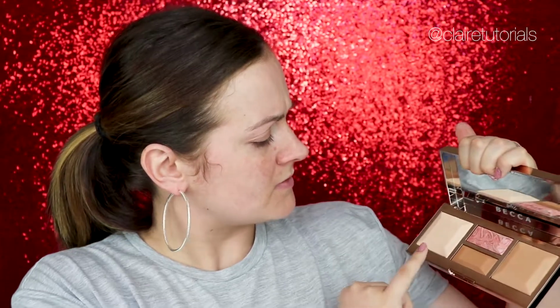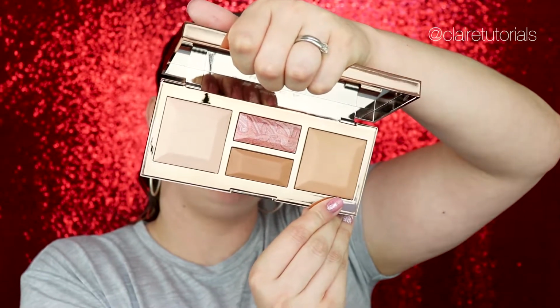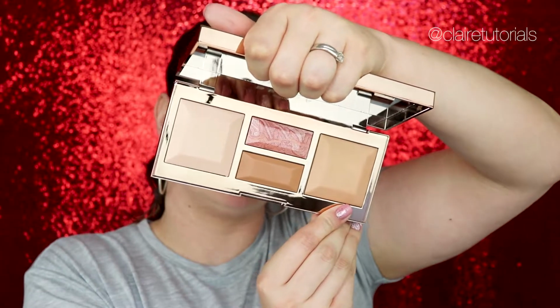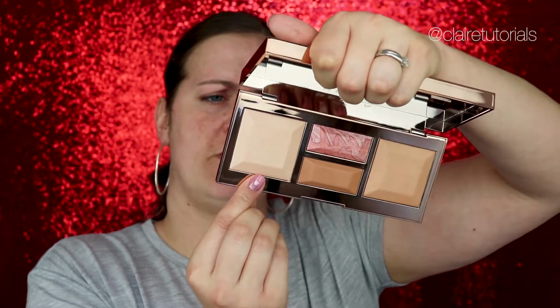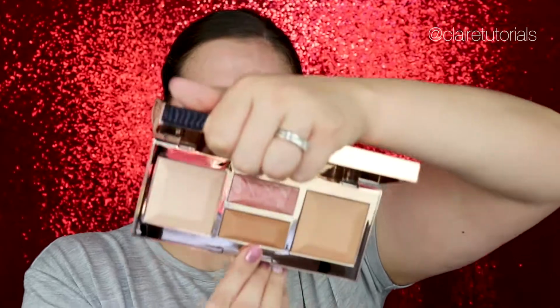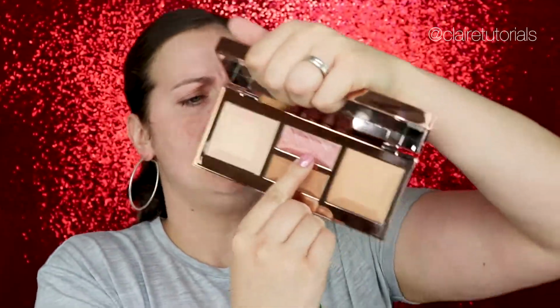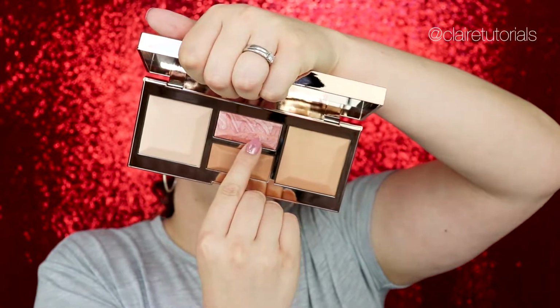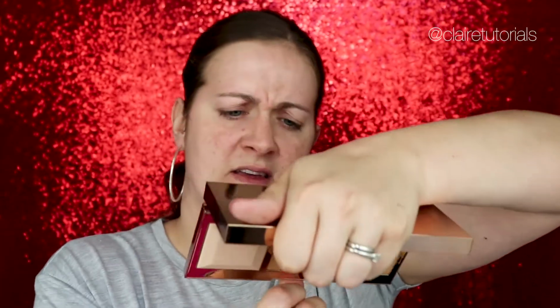So you've got all over face. Wait, what does it say? I think this is number 1. It says brighten. This is a brighten powder. Use all over the face to brighten and boost radiance. This is number 2. It says blur powder. Use all over the face to blur imperfections and even skin tone. And then this is number 3. Contour. Use to sculpt and define your features. And then this one is number 4. Blush. Use on the cheeks to add a pop of colour and light. I think it says, yeah, and light.